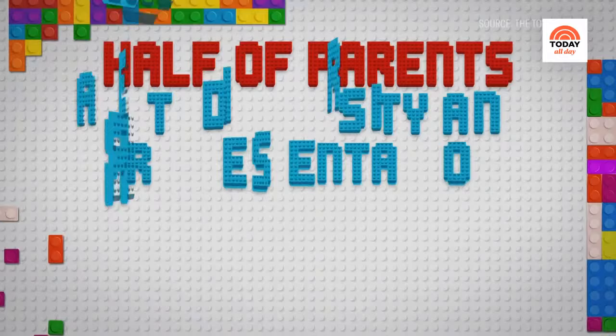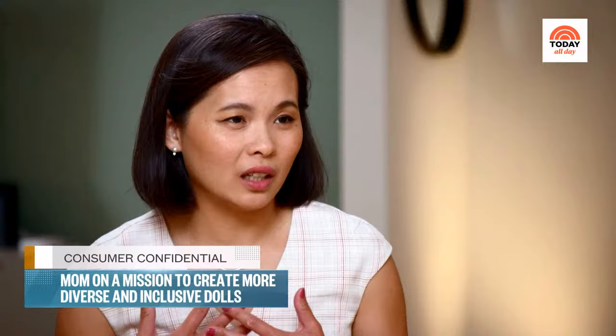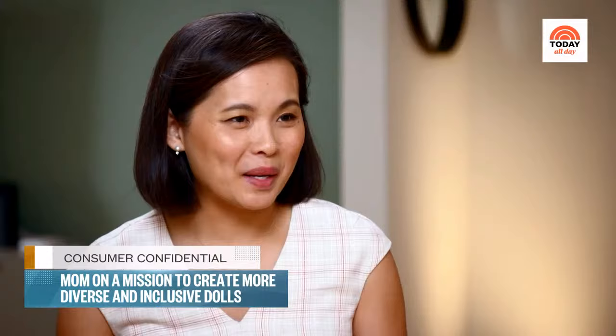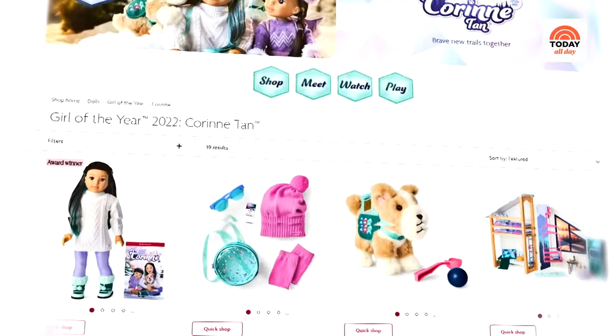I was just shocked by the fact that I couldn't find a single doll that I thought looked remotely like any Asian child I know. Eleanor Mack says last year, while shopping for a doll resembling her now three-year-old daughter, Jillian, she was disappointed. You only knew those dolls were Asian because they had a name like Ling, or they were holding a panda bear, or they had that really bad blunt haircut. American Girl produced Corinne Tan, a Chinese-American doll, in 2022, in part to help kids deal with anti-Asian racism.